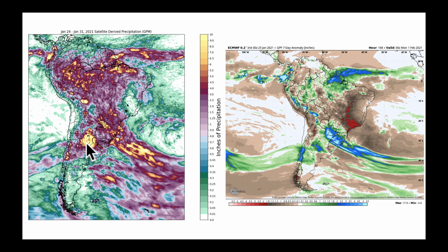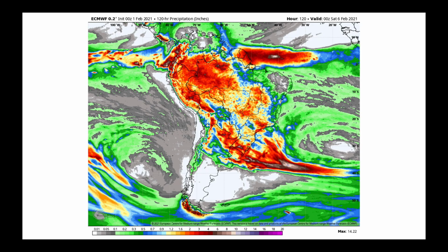Now, just thinking about that, this is an area that I'm going to be most concerned about going through the next month. I'll show you why in just a few moments. But to the north, this is borderline normal monsoonal rainfall. You do see a lot of pockets of the 2 to 3 inch range in through here, but some places were missed in the last week. Okay, model verification out of the way.